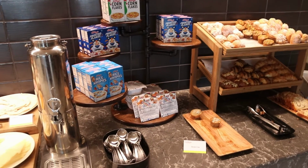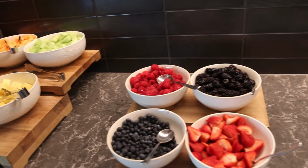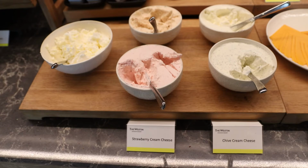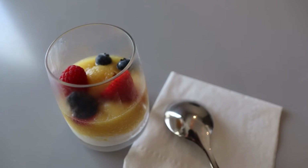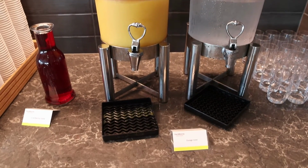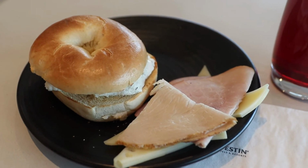For breakfast, they had some pastries, meat, cheese, and cereal. They didn't really have any hot food other than oatmeal and I guess toast. The cream cheese variety was really good though. The parfaits they had were made with Greek yogurt, and the juice was better than what you get at most other places as well. It's definitely a high quality continental breakfast.